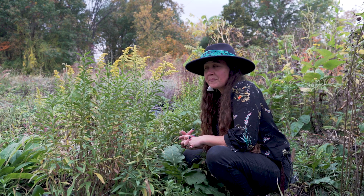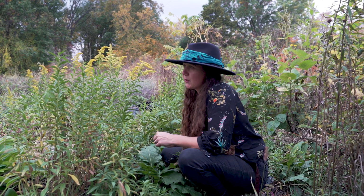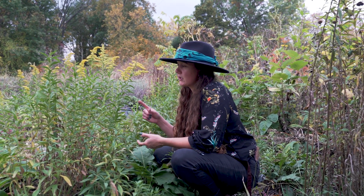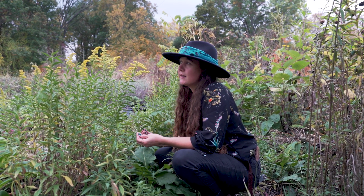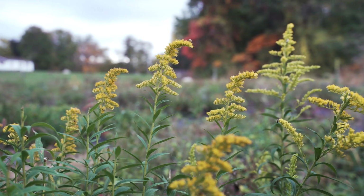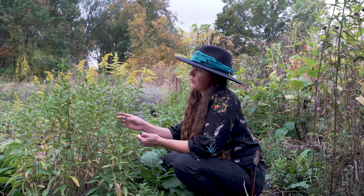allergies in the fall. Normally, when ragweed starts to send out its pollen spores, that's when goldenrod starts to bloom. So many people think that they're allergic to goldenrod when really it's the ragweed that they might be allergic to, because the goldenrod is blooming when the ragweed is sending out its pollen spores. This is a natural antidote to ragweed.